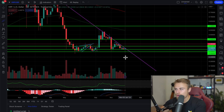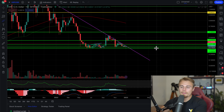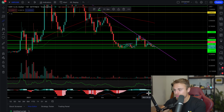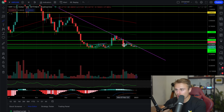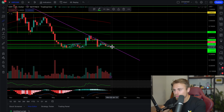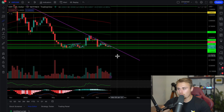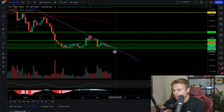before we see a 75 cents retest. But regardless of my opinion, the fact of the matter is, we do have a bearish cross on the MACD right here, which is another huge sign of correction. You can see we're retesting this major resistance right now. If we decide to close below here this week, there's a good chance we are going to fall lower before we see any sort of reversal.